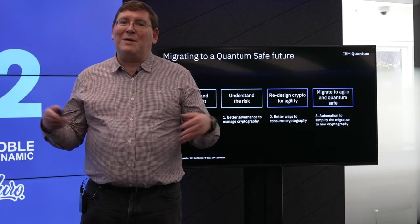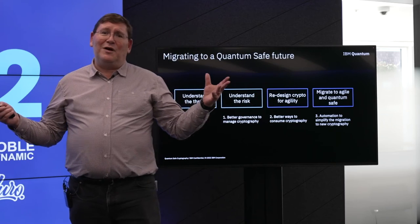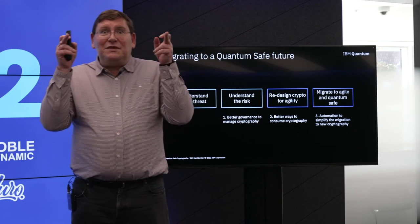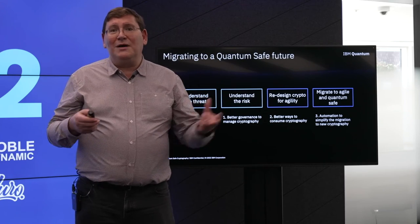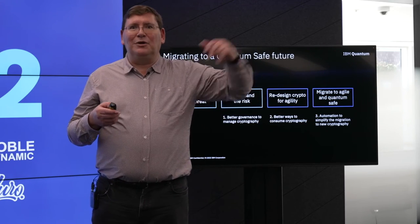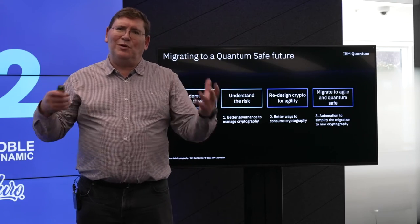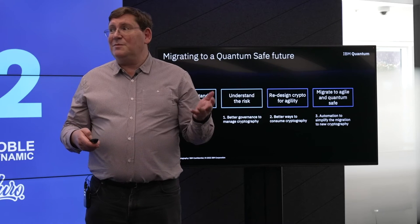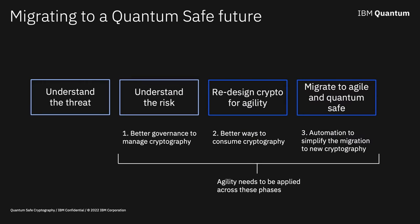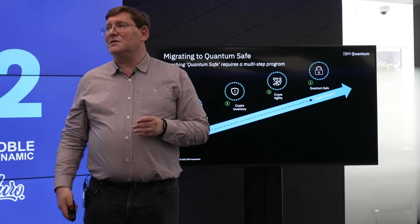And then, of course, it's about automation, because when you start to look at the amount of cryptography you might have in your environment, everything from the certificates that you use to secure websites through to the way that you might secure stuff on a tape library, you need to be able to automate that, because if you're going to be able to deploy multiple crypto algorithms as they come out, you're going to need to be able to do that in a way that doesn't require a lot of manual effort along the way. So this is all about building agility in across all of these phases.